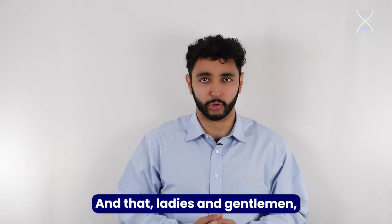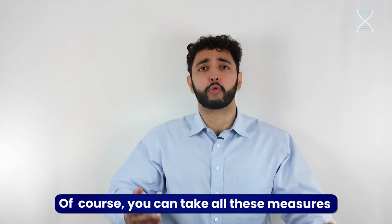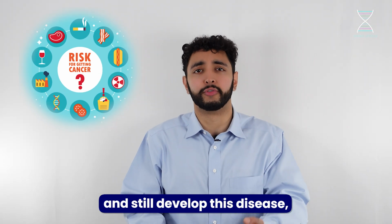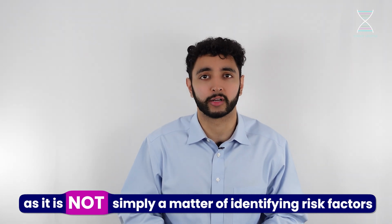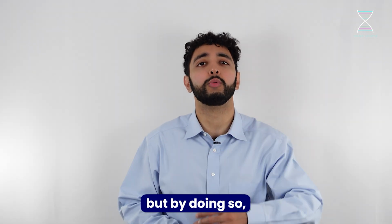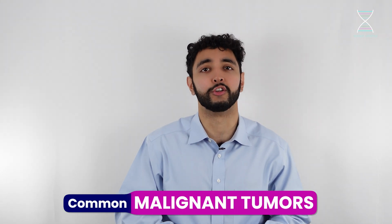And that, ladies and gentlemen, is how you can maximize your chances of avoiding cancer. Of course, you can take all of these measures and still develop this disease, as it is not simply a matter of identifying risk factors and avoiding them, but by doing so, you are much less likely to be diagnosed with certain common malignant tumors.